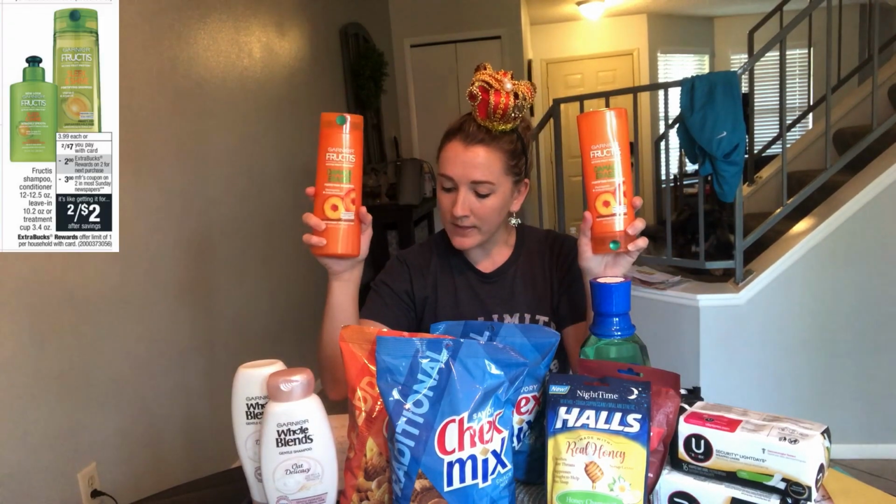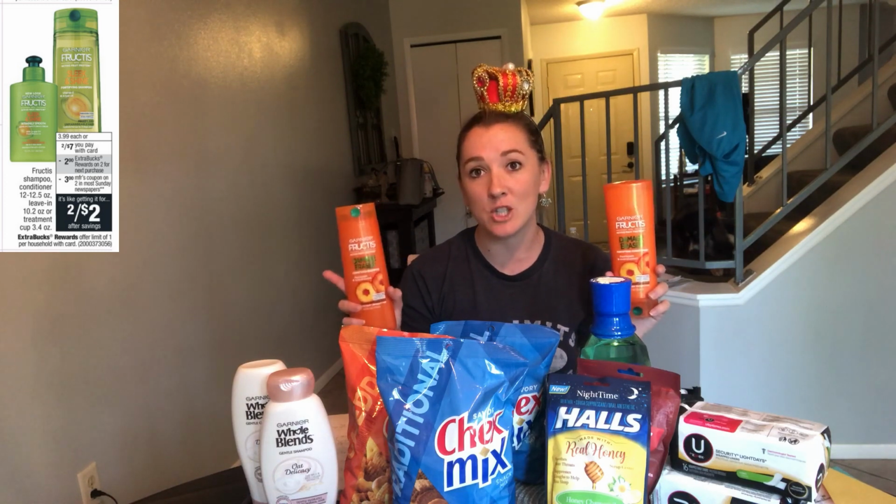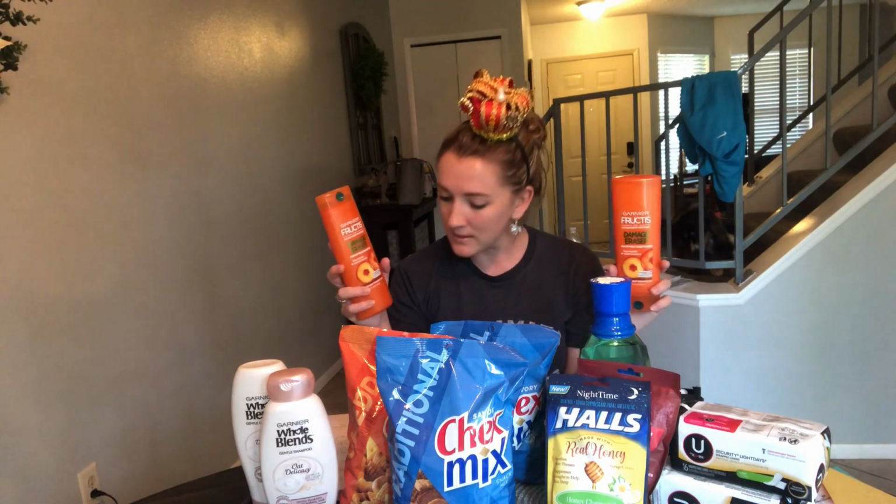So the Garnier Fructis is on sale 2 for $7. There's a bunch of different varieties that are included. I got the Damage Eraser, one shampoo, one conditioner. So they're 2 for $7. There is a $3 off two in, again, this Sunday's paper. There's some really good coupons in this Sunday's paper, so if you haven't gotten a paper yet, definitely recommend heading out and at least picking up one. I picked up two, so I can do some good doubles.